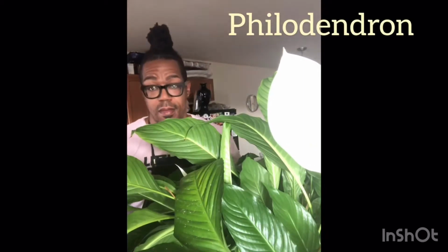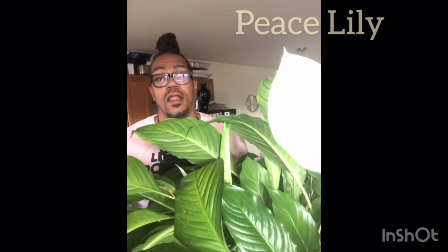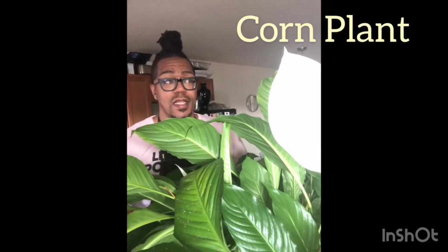So plants that purify the air are basically most of our indoor plants. The philodendron, the caladium, the peace lily, such as Lily here, beautiful Lily. The wax plant, the dumb cane, the corn plant, basically a lot of your plants, surprisingly.